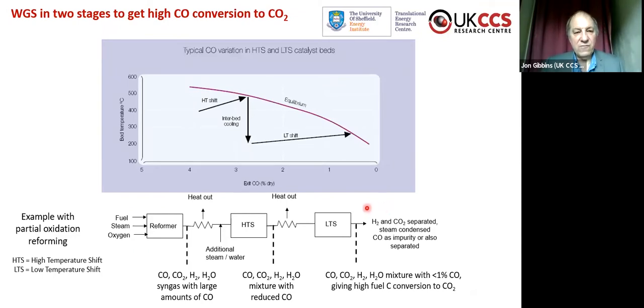Now, the second stage, the shift reaction, takes place in two stages, and the proportions of the CO, CO2, H2, and H2O are governed by a chemical equilibrium reaction. So you can only get certain proportions at a given temperature. So there's a limit on what you can do. And if you make more hydrogen and CO2, you release heat. So you're starting over here somewhere with the synthesis gas. You're doing a high temperature shift. And in this case, you get down to about 3% carbon monoxide. You can't get any more because you've reached the equilibrium line. So you have to cool, and then you're ready to react again in a low temperature shift bed. And then you can get down to about 0.5% carbon monoxide.